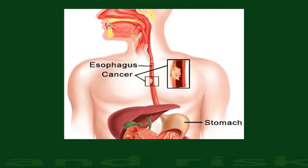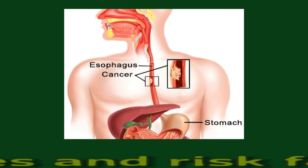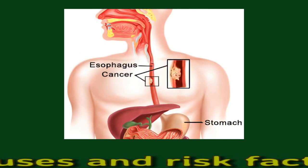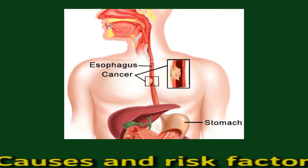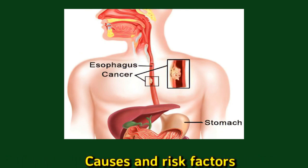Causes and risk factors. Scientists are unsure how genetic changes cause cervical esophageal cancer. All cancers arise due to genetic changes which cause cells to grow and divide abnormally. People can inherit these changes or acquire them during their lifetime. Although the genetic basis of cervical esophageal cancer remains unknown, scientists have identified several risk factors. These factors increase the risk of developing this cancer, although it is not inevitable.